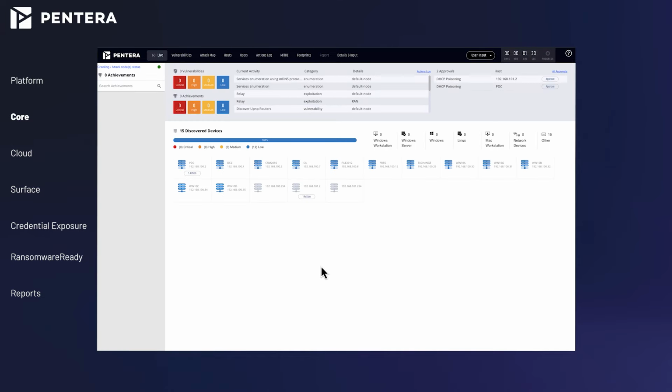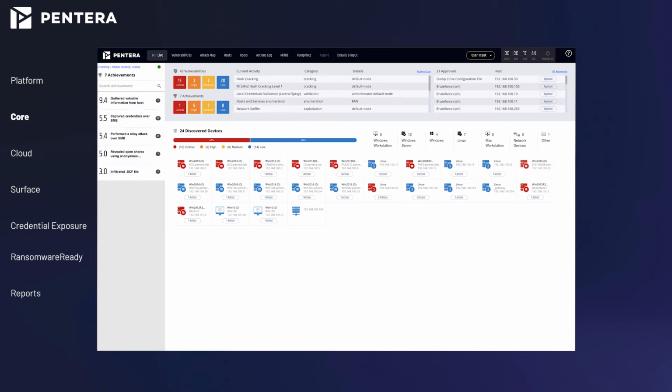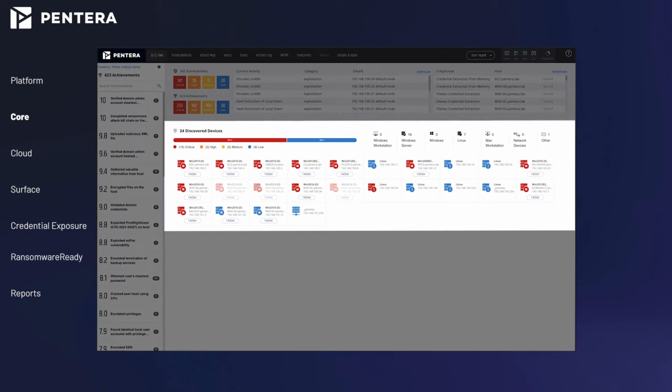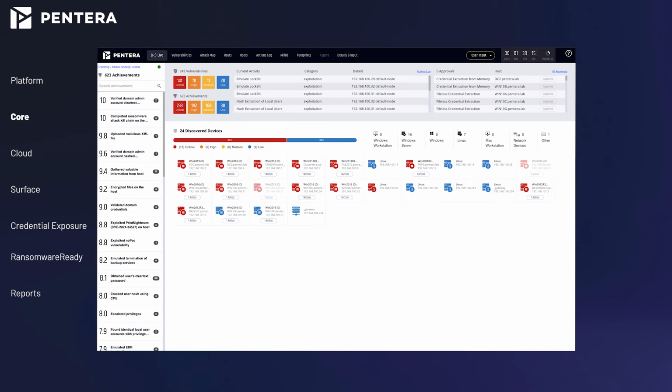Without any agents, Pentera automatically validates your security controls. Thousands of attack vectors are generated and attempted with Pentera's algorithmic attack engine. Pentera starts by discovering all the assets in your network and their vulnerabilities. Based on these findings, Pentera safely attempts ethical attack steps, identifying exploitable security gaps.